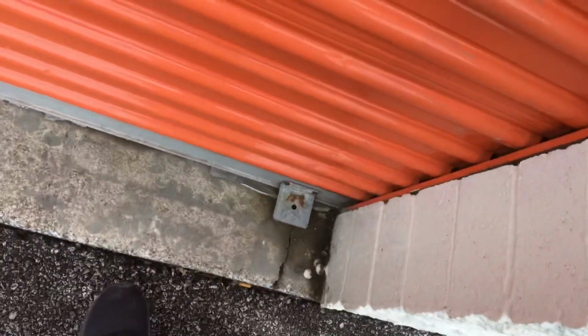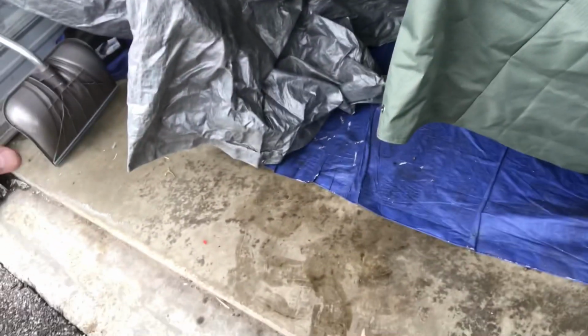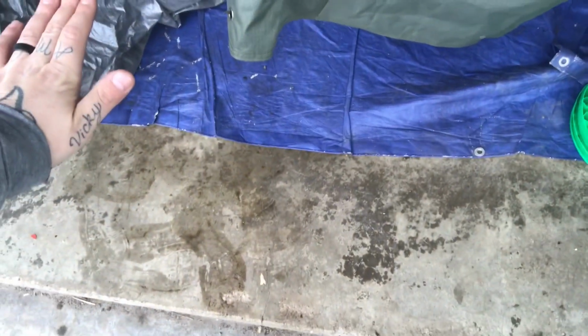Now I understand that they're storage units. Okay, the doors are not sealed perfectly. You can see at the bottom, it's not perfect on the sides. But still, you would expect that stuff's pretty much going to be okay from Mother Nature. I opened up the door on the 24th, and this entire area here had 1.5 feet of snow. Literally this high of snow.